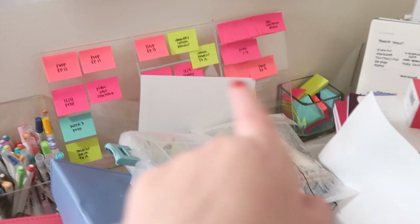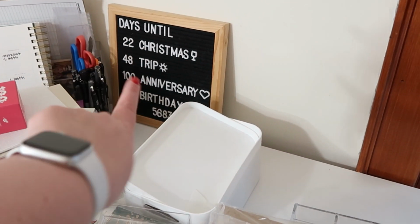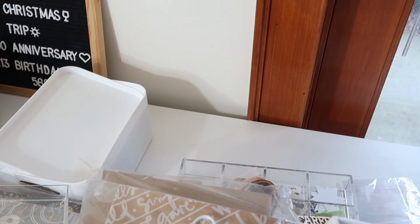I'm hoping that this is the space that I made for it. I'm hoping it's enough space. No, this stuff was already over here. I moved the pens over here and then pushed the countdown board over. I'm hoping this is enough space.